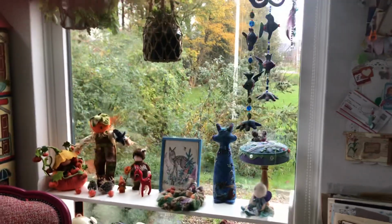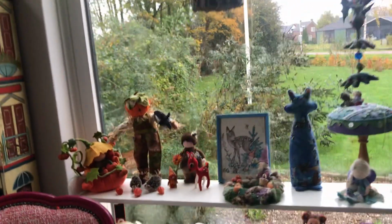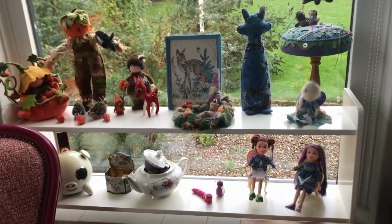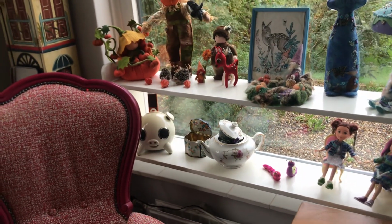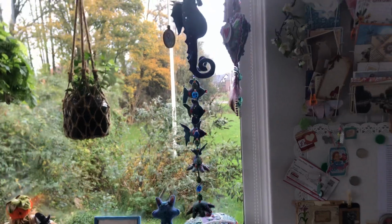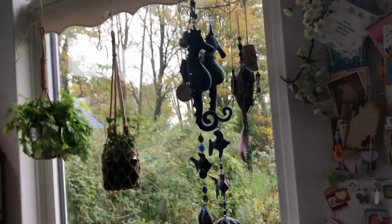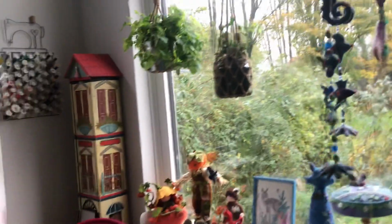And here you see something, oh, that was my thumb. Here you see some dolls that I made and I keep on display here, and my little piggy that has my iPod in there for music. And here you see the starfish and the seahorses that I made a long time ago.